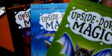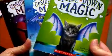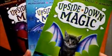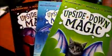Then I got these 3 books. I think these were 25 cents a piece, maybe, if that. Upside Down Magic. I think my daughter read this one a few years back. But it's a whole series. I think there's actually 4 in the series, but I have the first 3. I sold these for $15 with free medium mail shipping.